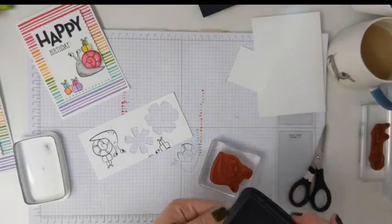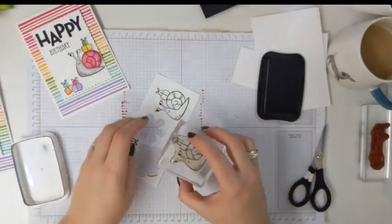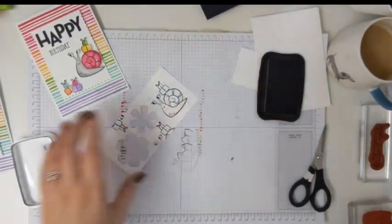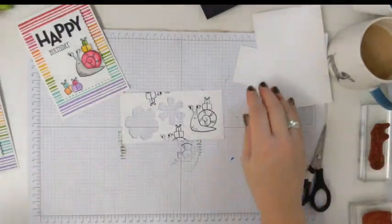There are dies that go with this set. Unfortunately mine are on back order, so I can't show you the whole suite, whole bundle all together. So we will do a little bit of fussy cutting in the meantime.